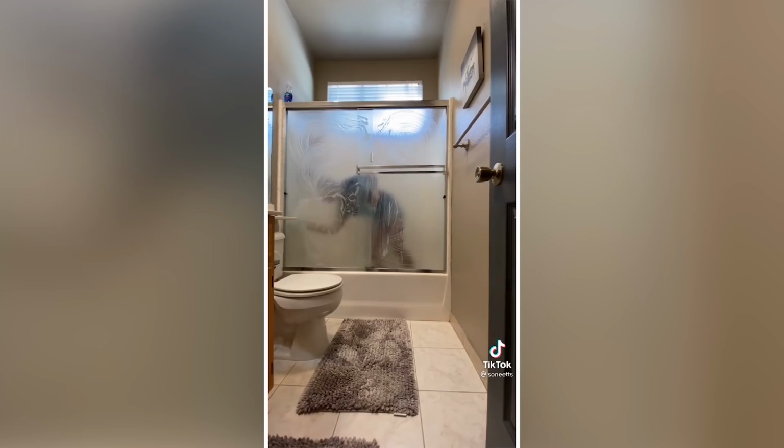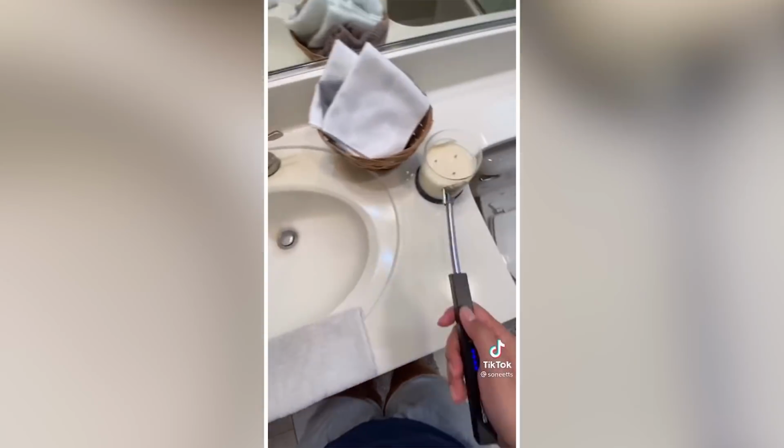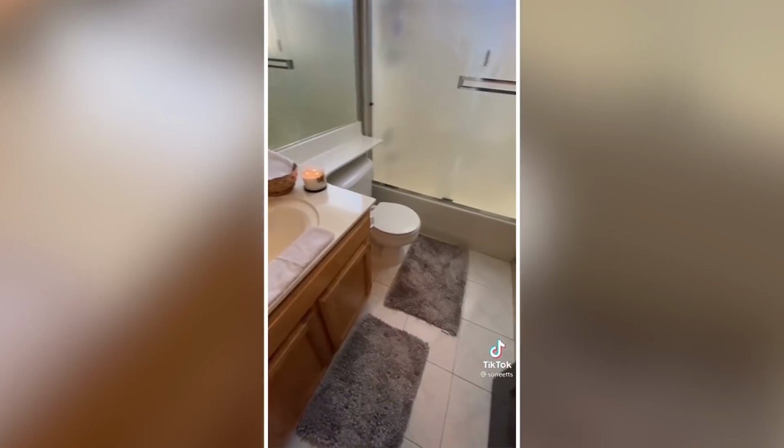With that being said, I couldn't be more thankful now, because cleaning is probably one of my favorite things to do. And one of the biggest compliments that I could ever receive is, oh my God, you're so clean. Everything is so clean. I love hearing that. And yes, I am one of those people who think cleaning is fun. Don't hate.